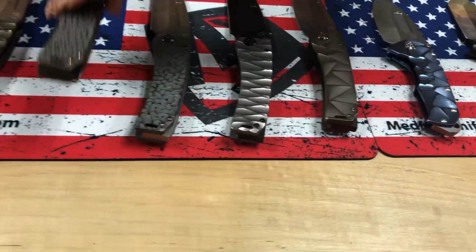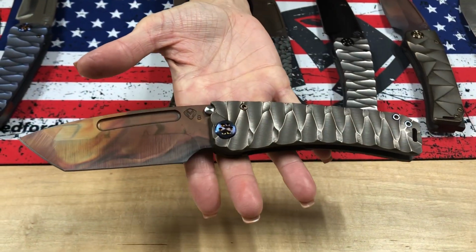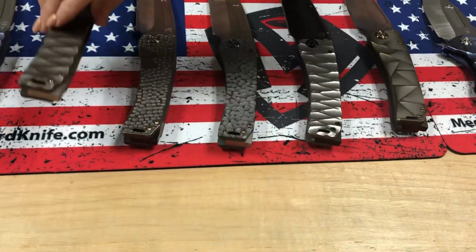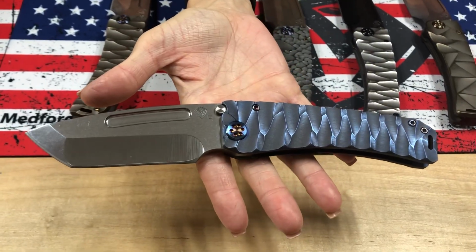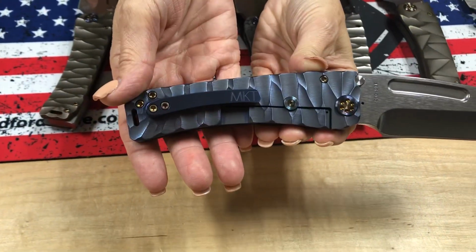All right, S35 Vulcan Tanto, brushed bronze, craters, dimples, bronze hardware, brushed bronze clip with blue perimeters, so a two-tone clip. Another Predator here, S35 Vulcan Tanto, bronze Predator, flamed hardware, flamed clip. S35 tumble Tanto, blue Predator, flamed hardware, brushed blue clip.